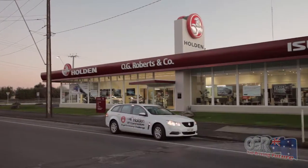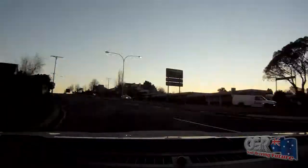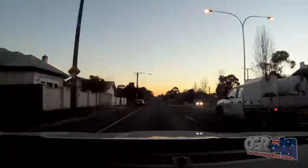It's Friday the 16th of August, it's 6:30 and I'm off on the first leg of the VF Fuel Economy Challenge to Adelaide. Off to Adelaide Glenelg and back on one tank of fuel, 886 kilometres. Let's see if this car can do it.